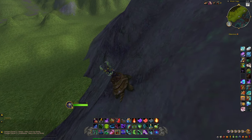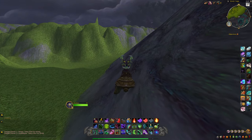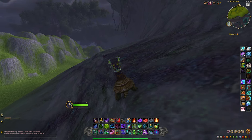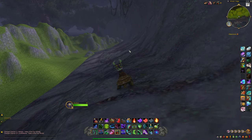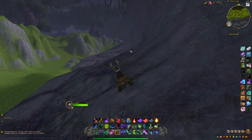And just ride the wall here. I mean, I'm all down. It's going to allow us to stay in the Valley of the Four Winds and mount up. Let's do it. Alright, let's make our way back out this way, and let's see what's on the opposite side of the winds down here.